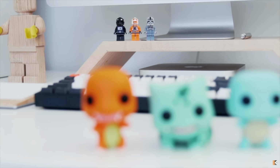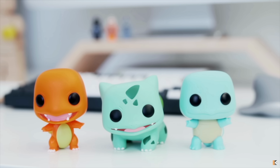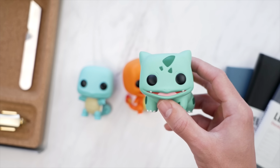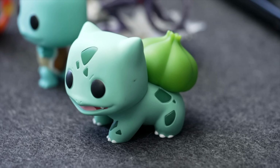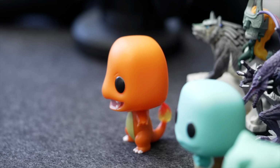Also, I'm just going to include little desk buds. So these are little Funko Pops. Obviously, I'm a huge OG Pokemon fan, and I will tell you my favorite starting Pokemon, which I've always told you, Bulbasaur. Nick is Team Charmander. Team Fire.